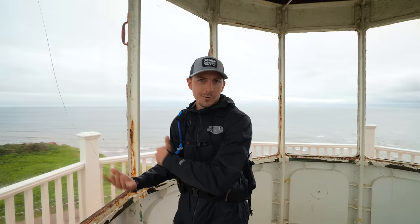This lighthouse is a little different. Usually when you climb up to the top, you're on the outside here, and you can't get into the light room. This one, you're in the room with the light. You can't get out to the walkway outside.